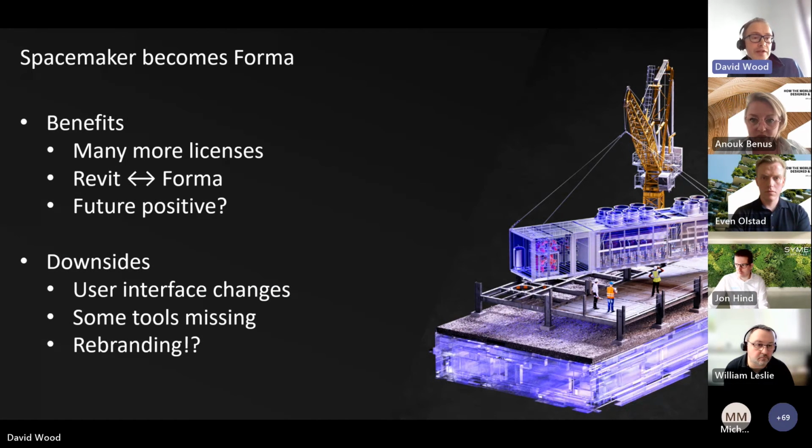And now, of course, SpaceMaker has become Forma. The benefits, we suddenly have many more licenses because every license of AEC collection gets a Forma. Fantastic. There's better integration from Revit to Forma and back, which we did have a session with the SpaceMaker design team about, and got them some feedback, and that seems to have come through in the product, so that's great. And judging by today's presentation, the future is positive for Forma. It will be developed in the future.